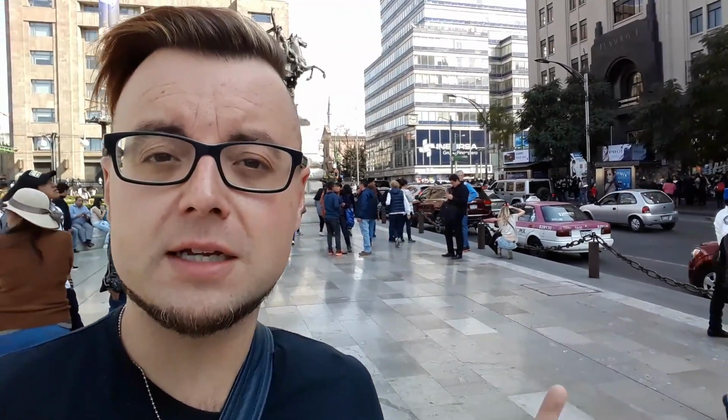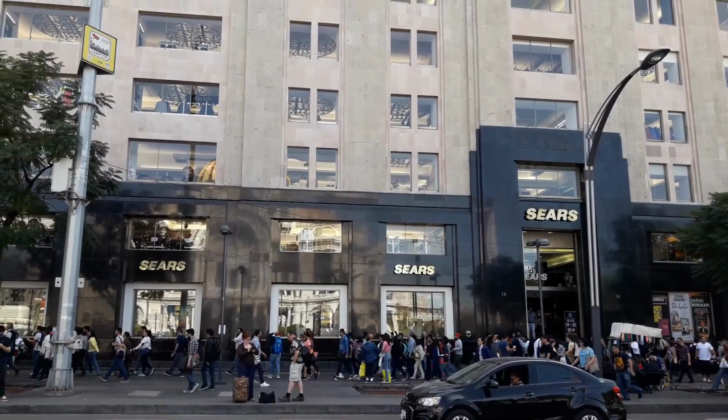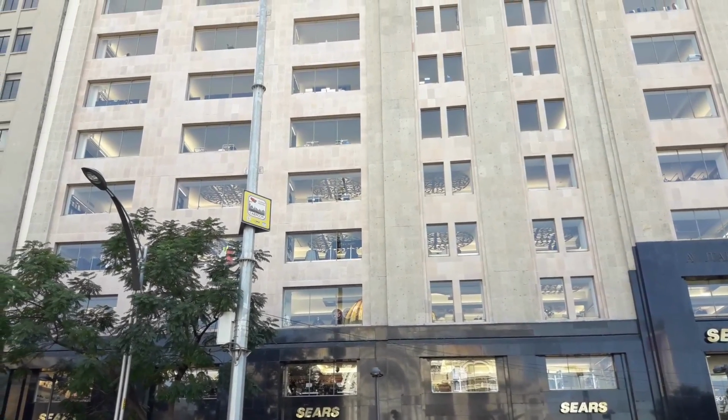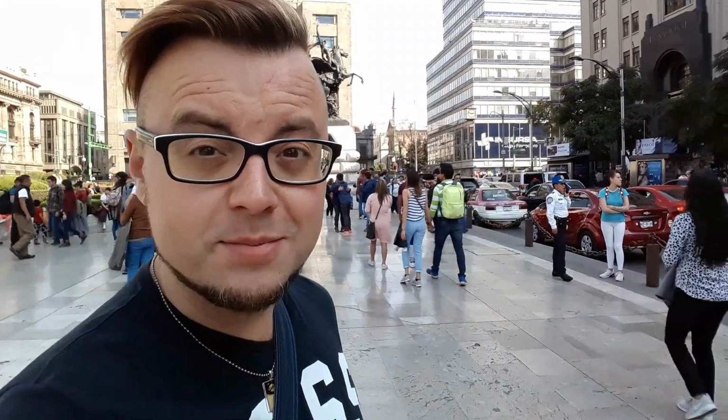So our first stop on seeing Mexico City from above is up there. So there's Sears over the road from Bellas Artes, the clothing store, and there's a balcony up the top. Well, I understand you can get a drink, stand on the balcony, and get some amazing views of Bellas Artes. So let's go.